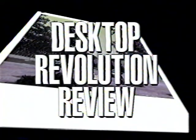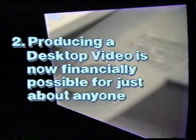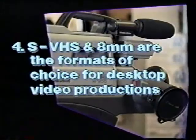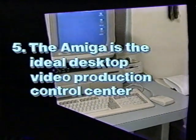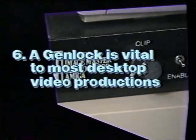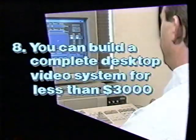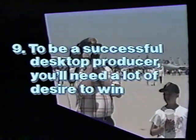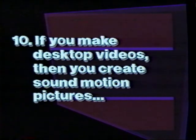Let's take a moment and review the 10 most important things about the desktop video revolution. Number 1, videotape has changed the way we look at movies. 2, producing a desktop video is affordable and within most budgets. Number 3, quality of content will always be the key to success. Number 4, SVHS and Hi8 are the formats of choice for desktop video. Number 5, the Amiga is the ideal desktop video tool. Number 6, a genlock is as important as the computer for desktop production. Number 7, genlocks are available for just a few $100s. Number 8, a complete desktop video system can be built for under $3,000. Number 9, the most important requirement for desktop video production is desire. And number 10, desktop video is another phrase for sound motion pictures.